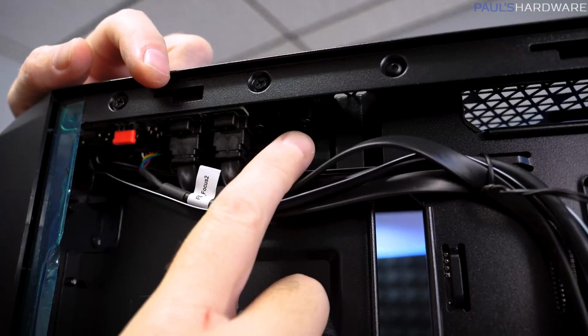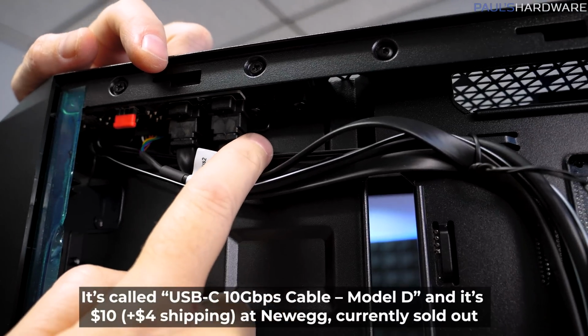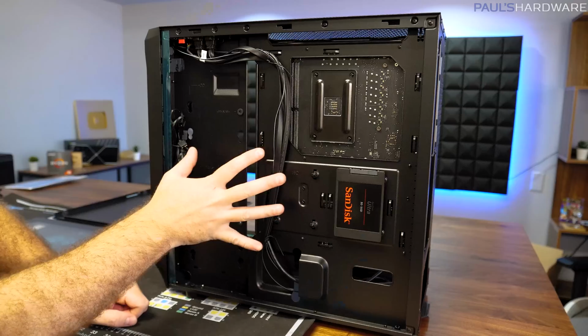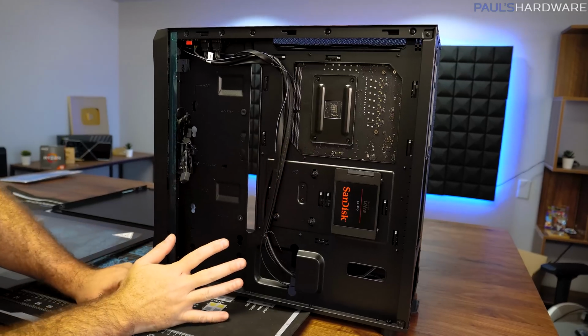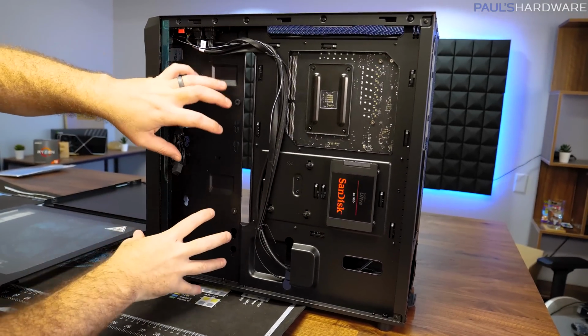And that's just blanked out via this piece right here, so you just need to remove a couple screws to add on that accessory. I don't know how much extra that costs, but I think I'm gonna ask Fractal for one of those. Meanwhile, you don't have a huge amount of space back here, but again, it should be adequate for most needs. There are some additional mounting points here for 3.5-inch drives.